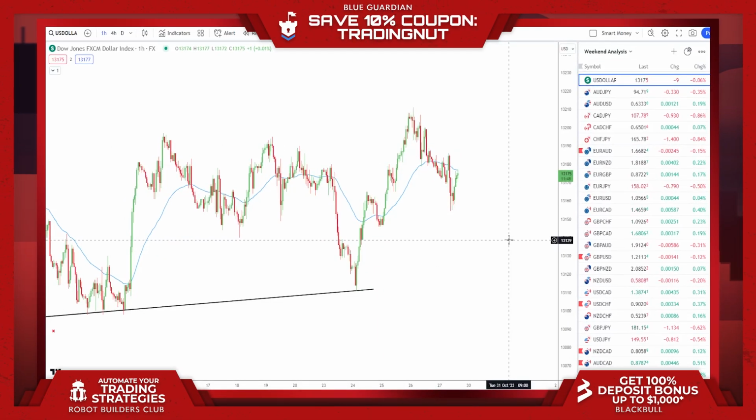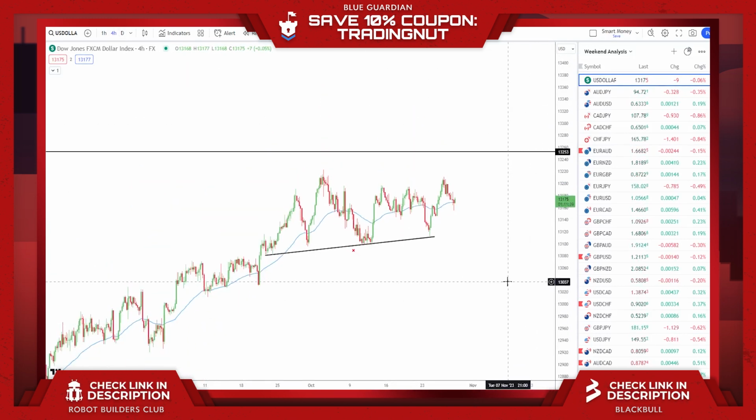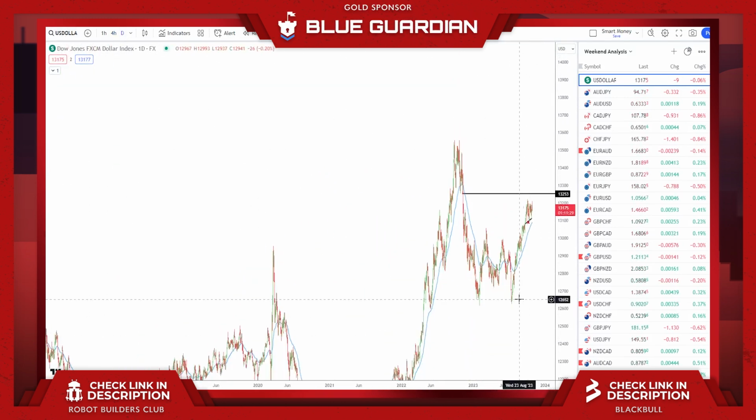All right, guys, so let's first start off by talking about the US dollar. Again, if you've been watching the previous pre-market analysis videos, you would know that we are absolutely bullish on the dollar until we hit this 13253 level. This is the US dollar, not the DXY. I like this a lot better for some reason.